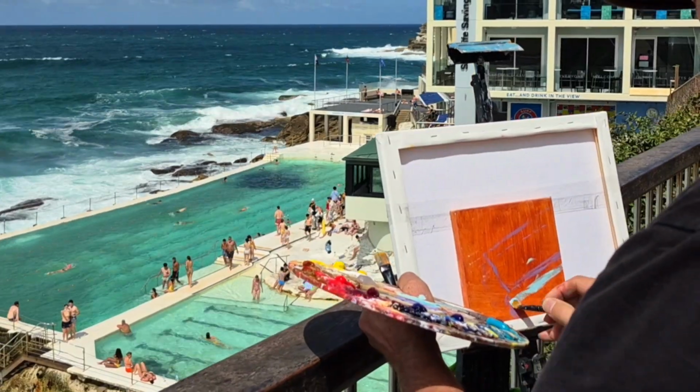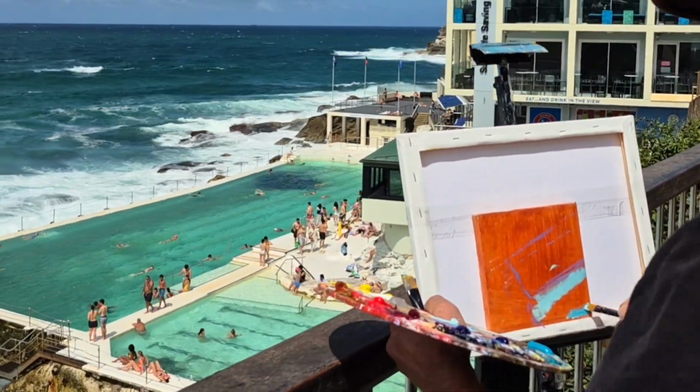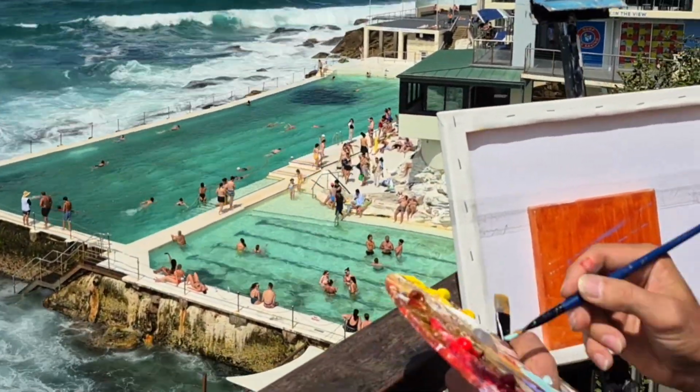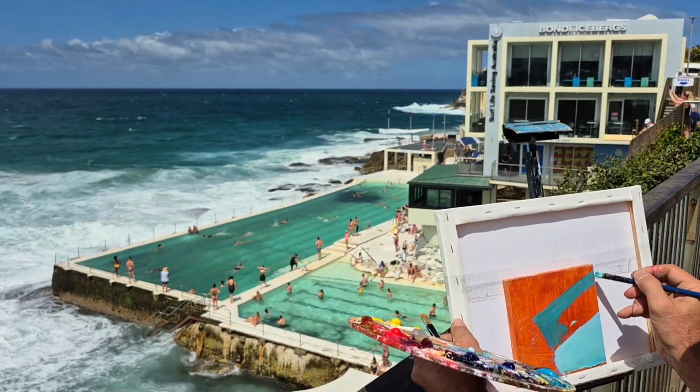I nearly chose another location due to the high winds, but then I thought I can't give up. So what I did, I tied my easel to the railing and taped the little canvas to the larger canvas. I thought, oh, I better give it a go, and I'm glad I did.